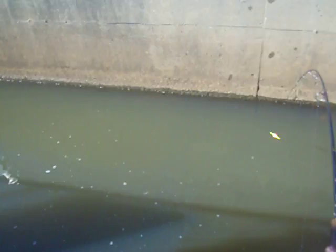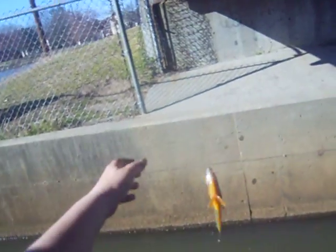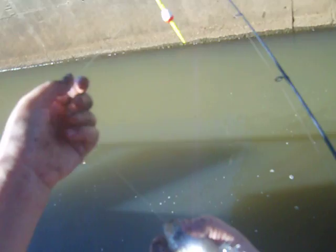Dang, that's a big one, guys. That's a big fish. That's a big bluegill. Oh, yeah. Oh, that's a big sunfish. Is that a camel on the back? Yeah, look at this sunfish I just caught. Oh, that's a big sunfish.